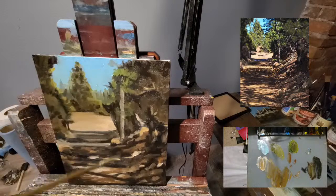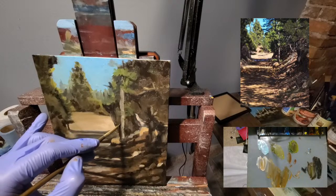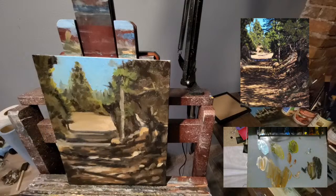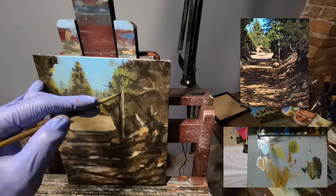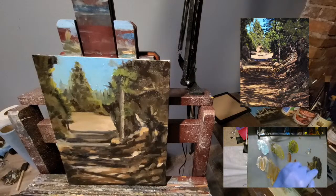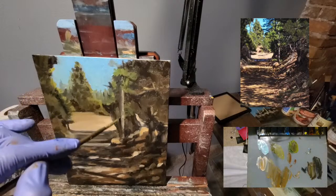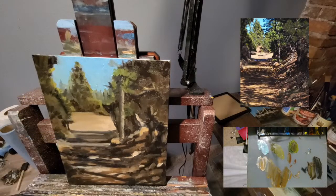I did move this tree over, but the tree's still kind of wonky, so we'll have to play around with that. Almost like it's too fat. I just need to be patient. I have to keep telling myself that, though.